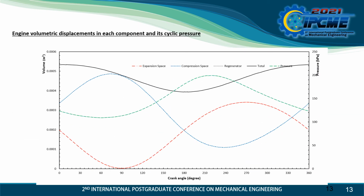The graph represents the engine volumetric displacement of expansion and compression space of the engine and its cyclic pressure. As the power piston and displacer move upward toward the TDC, the volume in compression space is increased while the volume in expansion space is decreased. The increased volume of compression space is because the increasing clearance volume at the bottom of the displacer is more rapid than the reduction volume in the power piston cylinder. So the total maximum working volume is seen at the beginning and at the end of the cycle, while the minimum total working volume is in the middle of the engine cycle, which is at 180-degree crank angle.